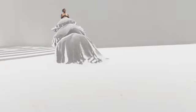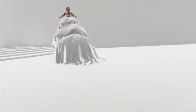So this is the behind the scenes of that process, and here you see the final result. And this is what she looks like in The Changing Same, combining this hybrid workflow.